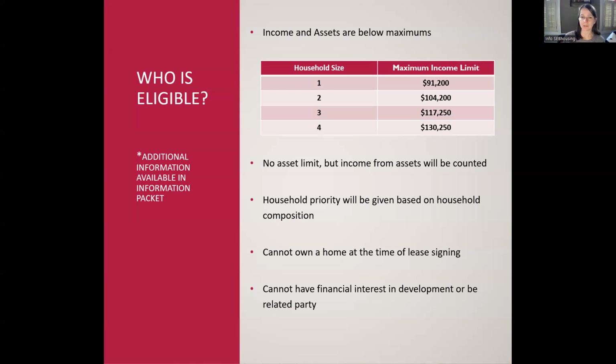If you're a self-employed person, you would need to submit a profit and loss statement to SCB Housing. If you have an employer and you just work for that employer, you get a steady paycheck every so often, every week or 2 weeks, you would be submitting a certain number of pay stubs, and that's all detailed on the lottery application.